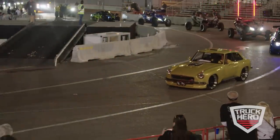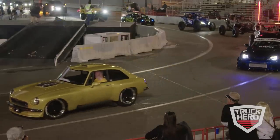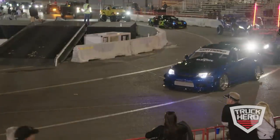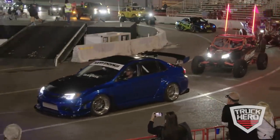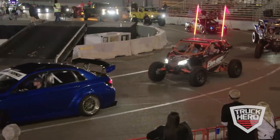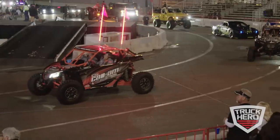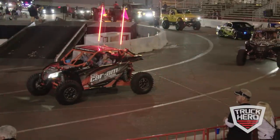Got some cool power sports representation here, a little Can-Am action, a little Polaris. Hey, Kev, I heard that Polaris sold more UTVs than Ford sold pickup trucks last year. Are you kidding me? I'm not. Wow, that's incredible. Right now, Joe, up to me, it's an MGB GT that is built to the hilt. Yeah, that looks nice.